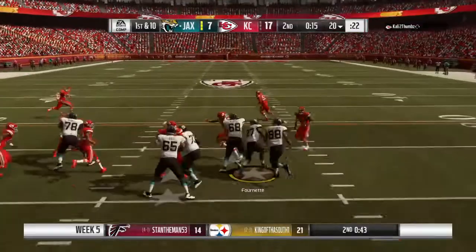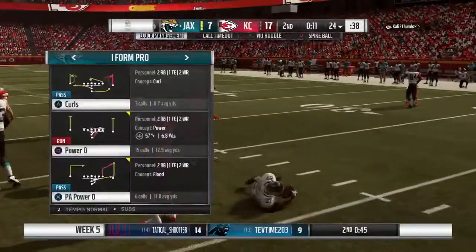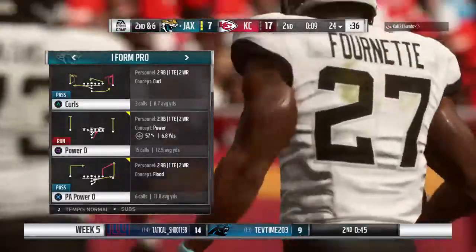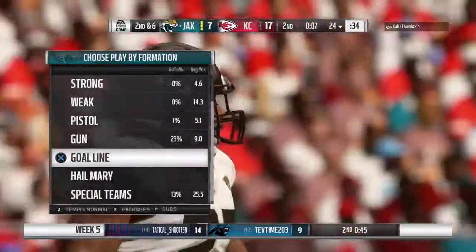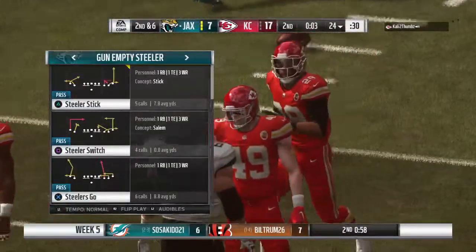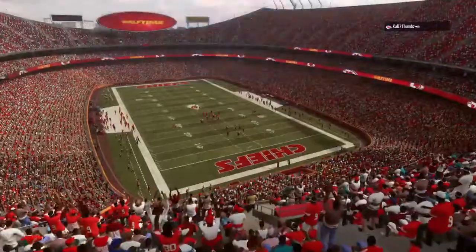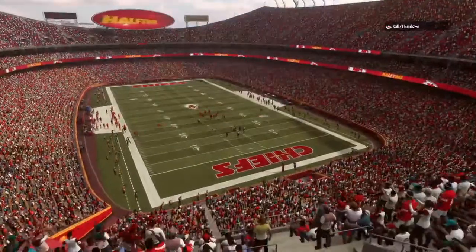Right. They'll start out on the ground. It's Leonard Fournette, and he'll power his way up near the 25. The All-Pro safety Eric Berry in on the stop. We got three down. Let's go. So we've come upon halftime here in Arrowhead with the Chiefs on top.